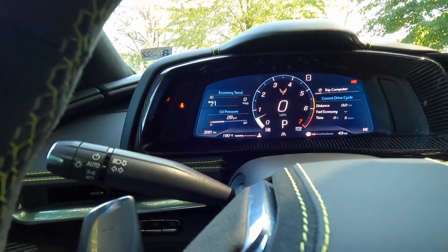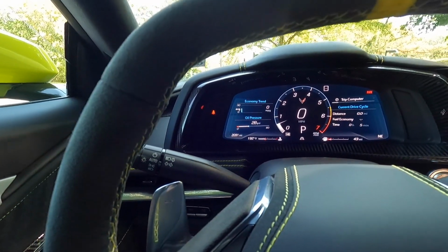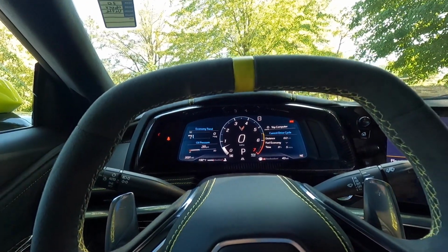Definitely, if you want to get this car, like I said, Koons Tysons Chevy, if you want to get a deal done, they're definitely more than happy to work with you. They're great people, and I'm not just saying that. They actually are very good people. I really like the people over there.